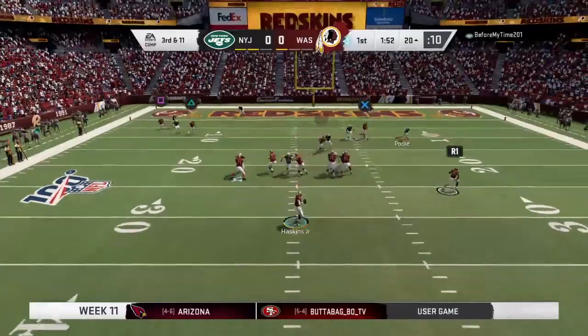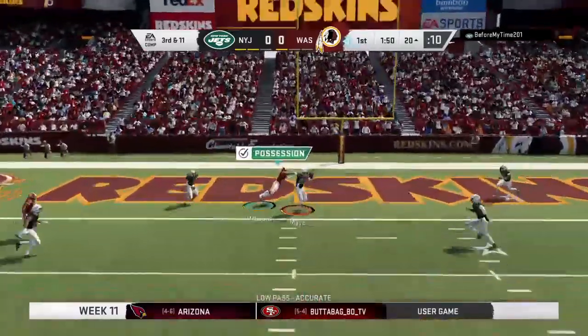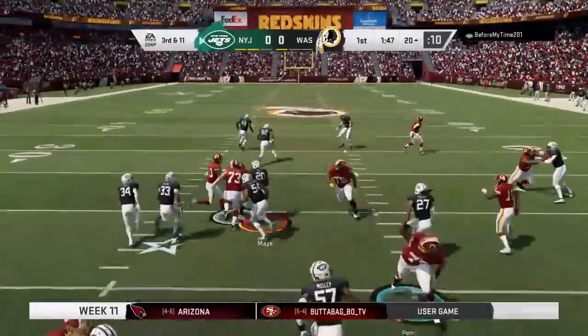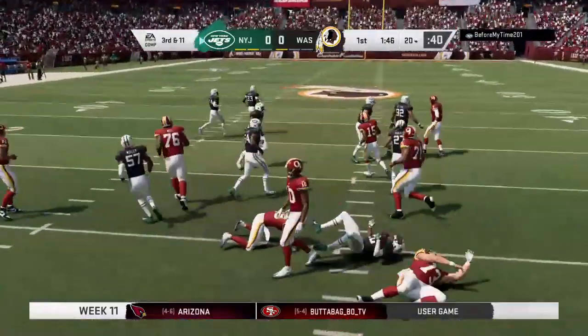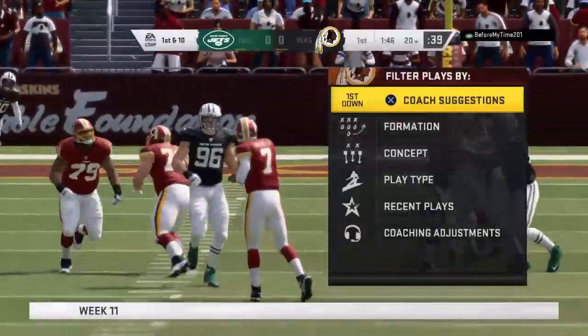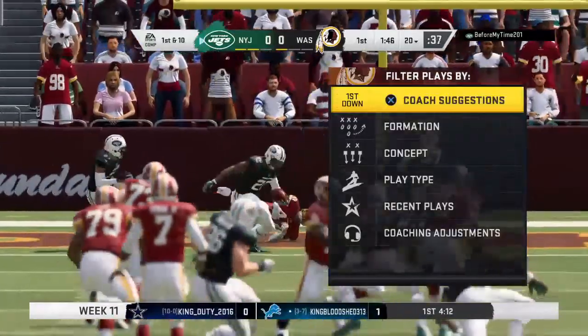To throw on 3rd down, Haskins. And it's intercepted at the goal line. Marcus May with a pick, and he will take it on out to the 20-yard line. That pick hurts a little extra because it was third down. You were already in field goal range.